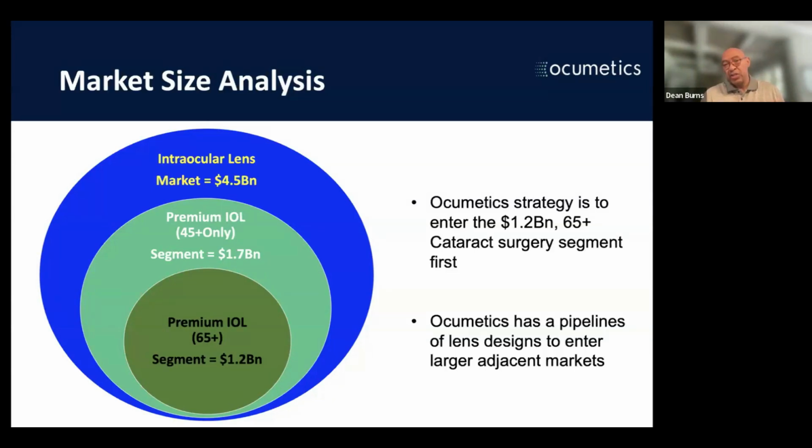Ocumetics has a strategy to go into that cataract area, and that's where we really believe that we will be a larger player, and we believe that we will be one of the companies that will have a large share in that market. And I do have a competitive slide to show you who all the players are.